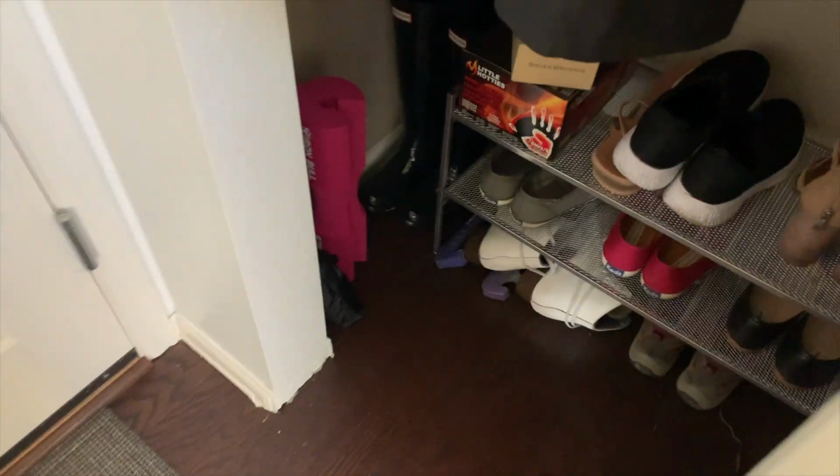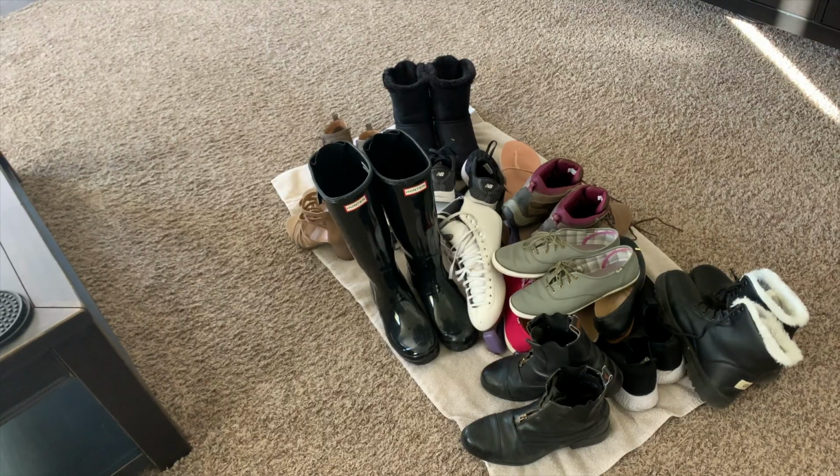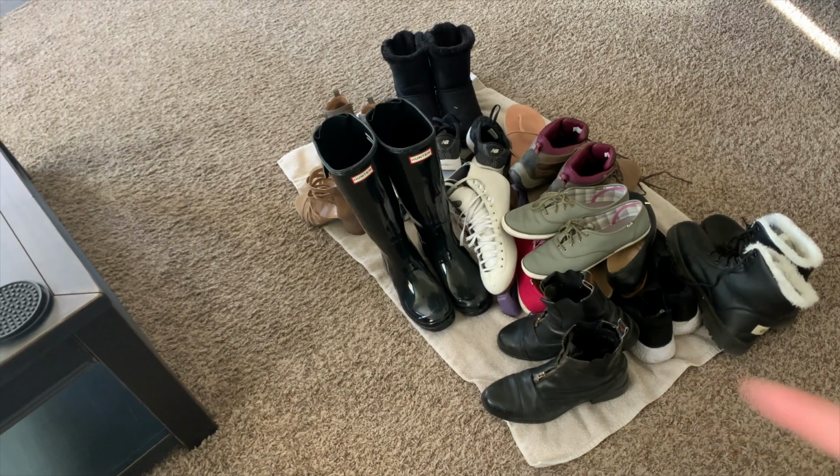Okay, next we're gonna grab the shoes from here. And I do include ice skates as shoes. So these will, oh, what the hell? Oh, that's to tighten my laces. Let's see what else. Like, are you kidding me? What even happened? You guys, it's even more than I thought. I need to get a second towel.